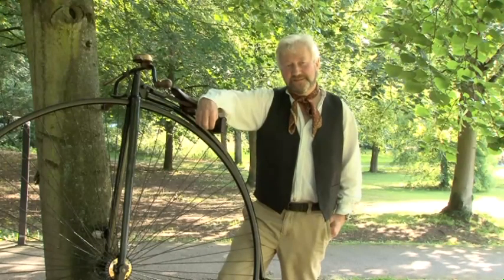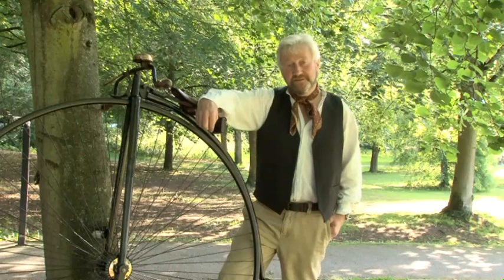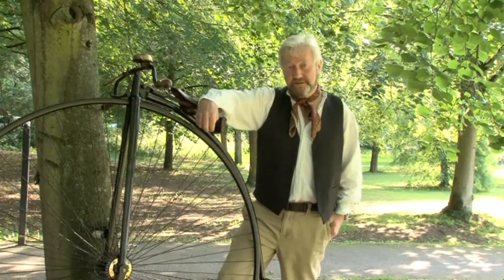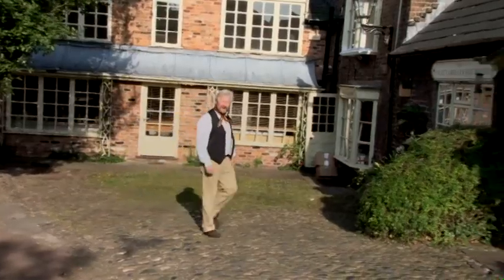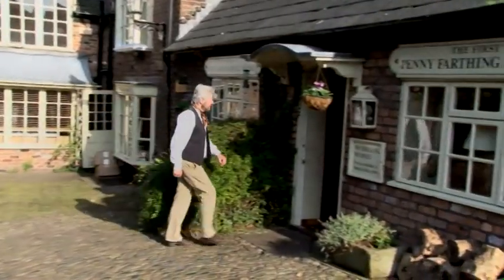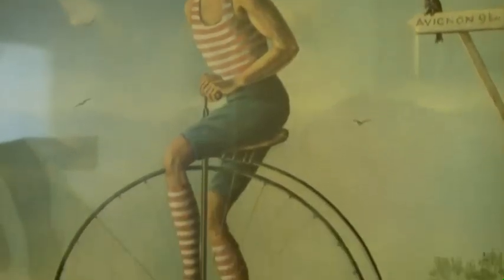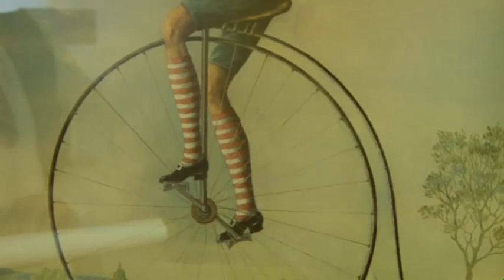The history of the bicycle is a welter of mechanical inventions, but there's a social history to the penny farthing which is fascinating. I'll just give you a few snippets which we recorded earlier in the Penny Farthing Museum on King Street. When you bought a penny farthing, you went into the shop and they took your inside leg measurement. That determined the diameter of the wheel that you could drive.